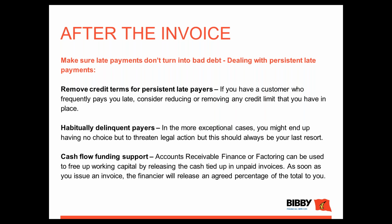Lots of different terminology for it, but it helps free up your working capital because it releases cash that's tied up in unpaid invoices. If you've got a customer on 45-day payment terms and you want to continue to sell to new customers, but your money's all tied up in invoicing, well, as that customer pays in, you're catching up on bills, you're catching up on the other things you've got to pay.